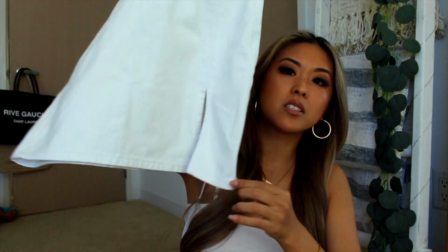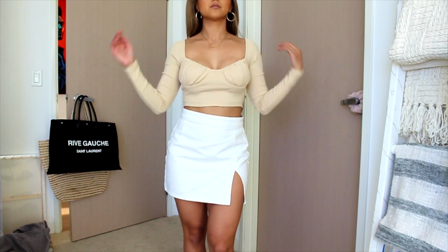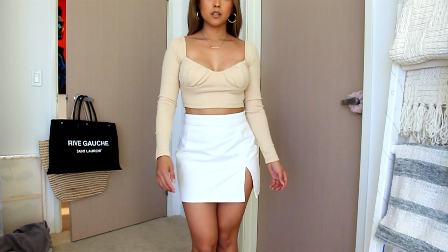I've been wanting a really cute white skirt for a really long time. And when I saw this one, I knew I had to get it. It's just a plain white with a little slit right here. I love how small and cute this slit is. It's not super exaggerated or anything. And this is more of a denim, I wanna say. No, actually it's 98% cotton, 2% spandex, but it's that denim material and it's really thick. So that's really great, and this also matches with everything, and oh my gosh, I love it.